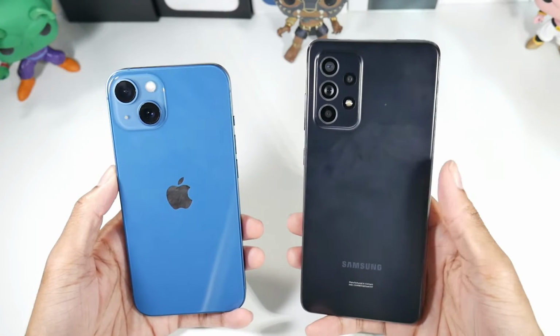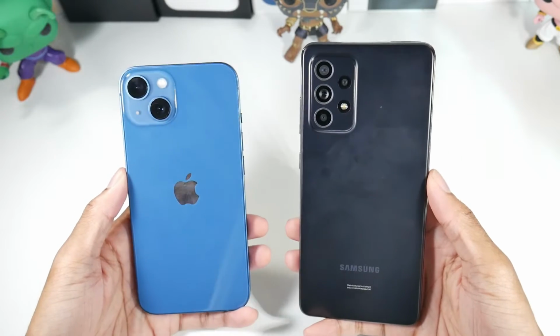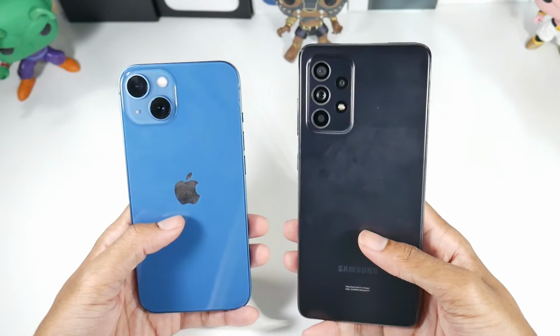You can find this for as cheap as 330 bucks. I have that link down below. The iPhone 13 brand new is going to cost you 800 bucks.